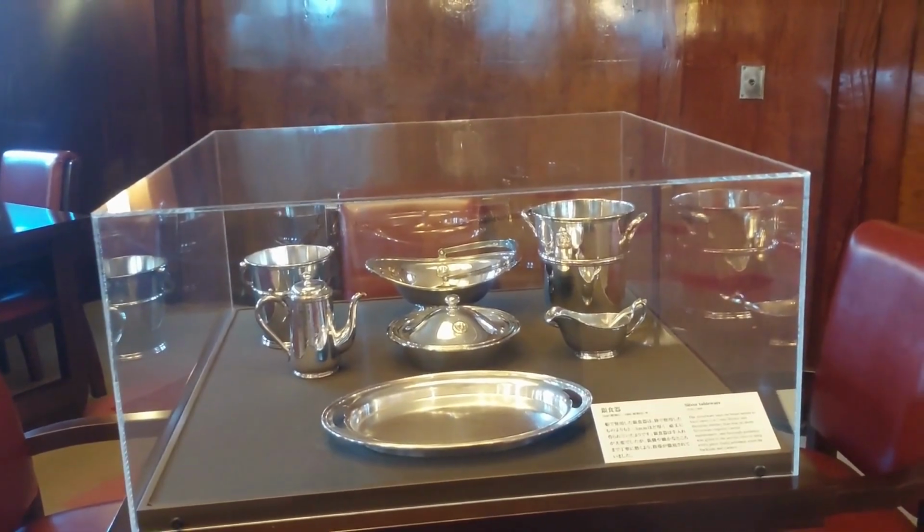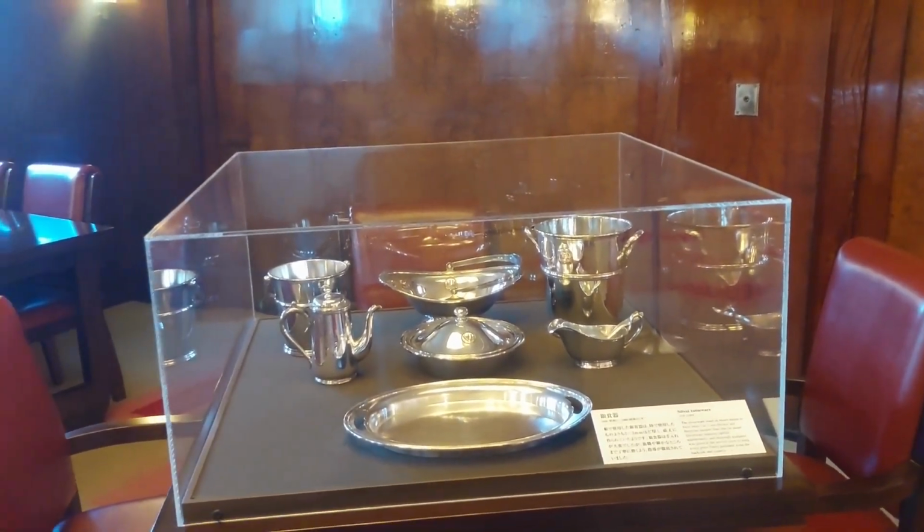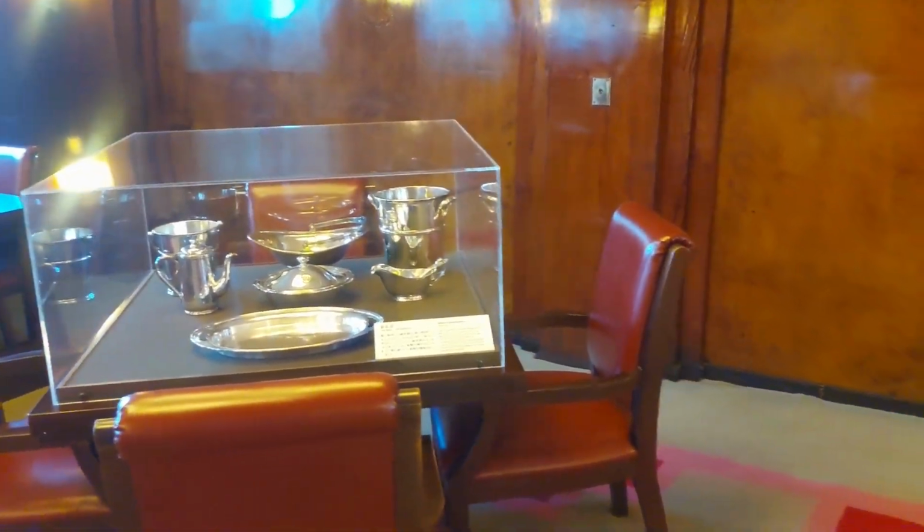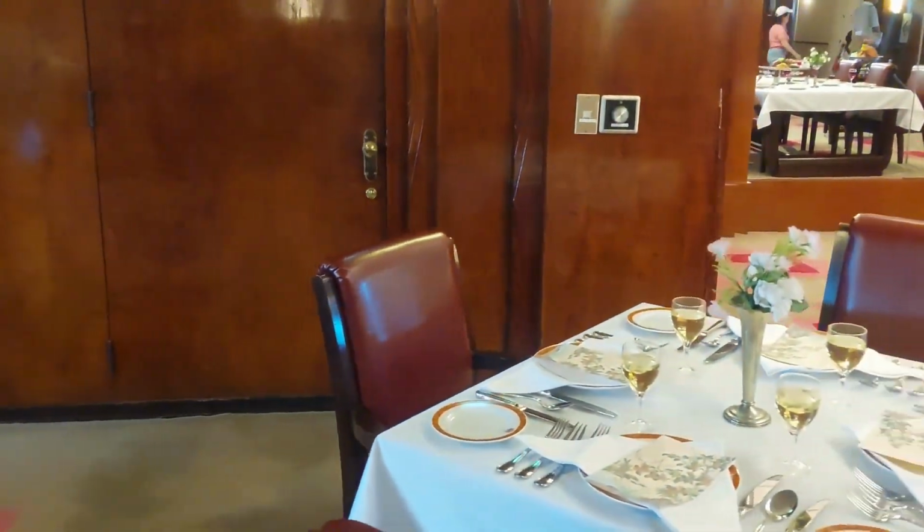You can see silverware. Now, what's interesting about the silverware used on the ship is it was about 2 or 3 millimeters thicker than normal silverware you would use on shore, because it's a ship, it's rocking back and forth.